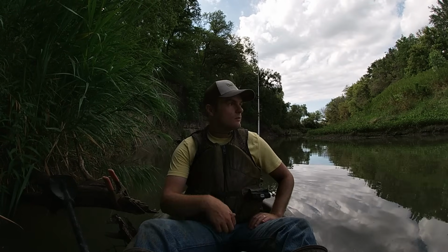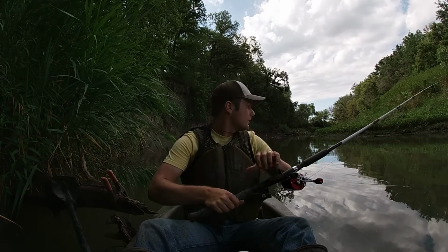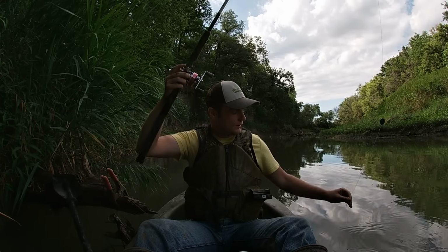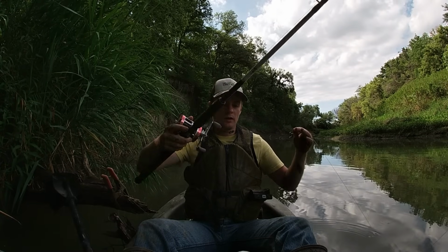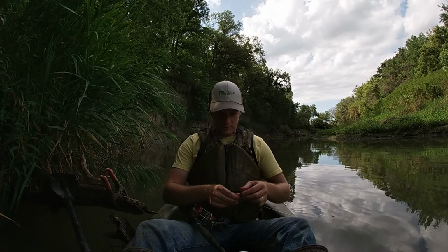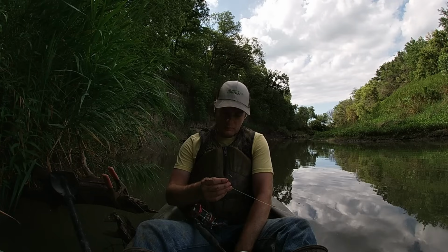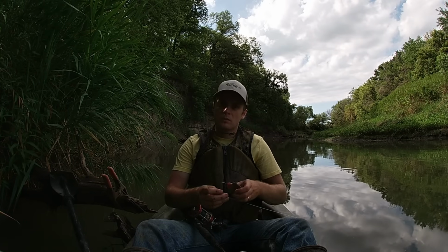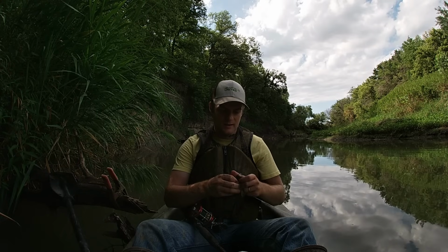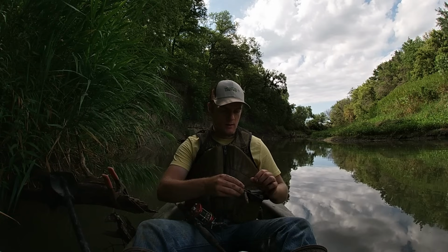So when you're doing that, you're moving along pretty quick. You're covering a lot of water. You don't really have to spend a whole lot of time on any one spot. I really haven't had baits in the water for too terrible long out here today, but we already got 3 fish in the kayak, which is a solid day any day out here on the river. This probably is the best day I've had so far this year, which is kind of sad, but you never get a whole lot of bites on this particular body of water.